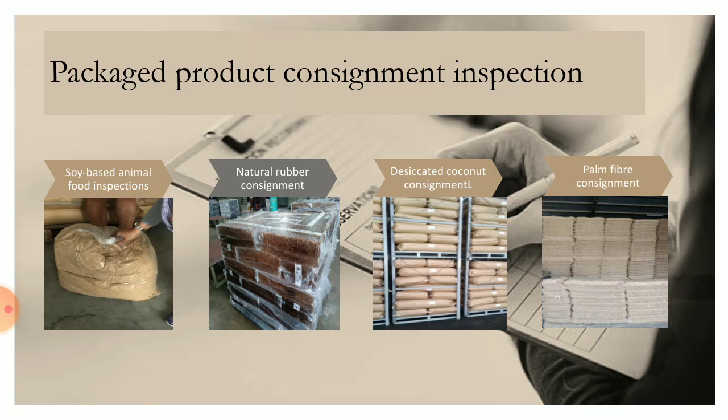We also inspect packaged product consignments. Some of the packaged products are soy-based animal food, natural rubber consignments, desiccated coconut consignments, and palm fiber consignments.